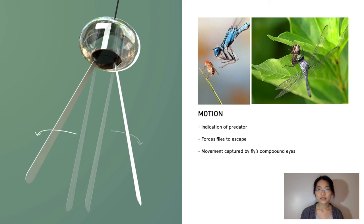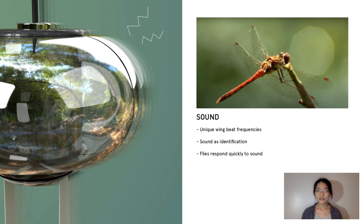The other repelling technique utilizes sound. Each insect has a unique wing beat frequency, and naturally it is used as an indication of the species and the location. Dragonflies flap and pitch their wings at a rate of 40 Hz, so a sound component will also alert the flies, as they're able to react to sound within 50 nanoseconds.